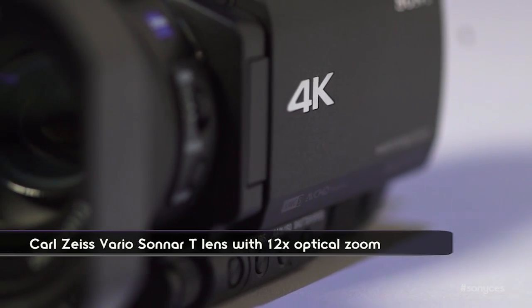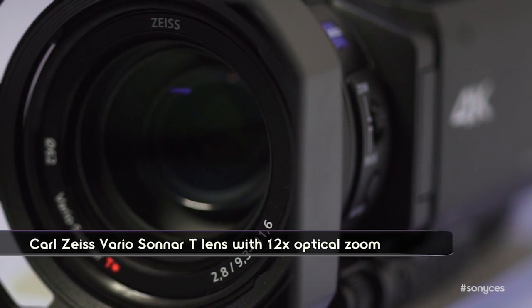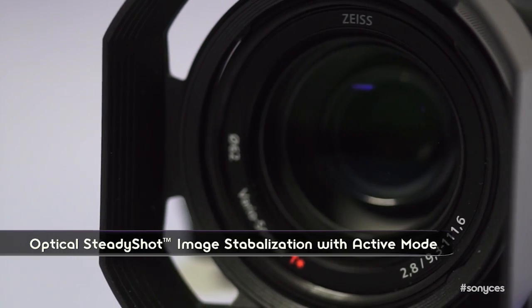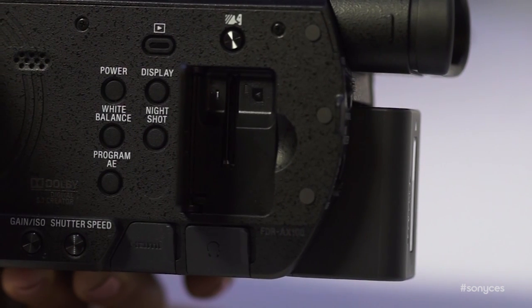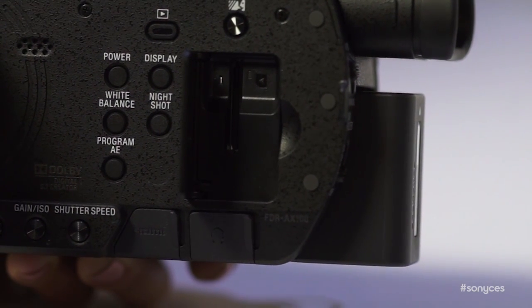Talk to me about zoom and Steady Shot and things like that. Sure, yeah. Carl Zeiss lens, 12x optical zoom, 18x Clear Image Zoom, Optical SteadyShot image stabilization. So it's going to help you create some really smooth shots if you don't have access to a dolly or certain things like that. You can control manual focus. You can control your iris, your gain, your shutter speed. It has a really nice dial on the front to do so with your lens, and it's all in this really compact form factor.